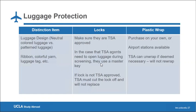Finally, we have our plastic wrap. This can avoid any kind of scratches on your suitcase, any kind of tears. It can protect it from bad weather, so for example, heavy rain, snow, getting to a destination, as well as thieves. Plastic wrap, you can purchase it on your own and wrap it all together, or there are also airport stations where they plastic wrap it for you. So that is available. Just another thing, similarly to the locks, TSA officers can unwrap this if they find it necessary, though unusual. It can happen, and they will not rewrap your luggage for you. So it's an option, but just be wary that it may be taken off by TSA officers if deemed necessary.